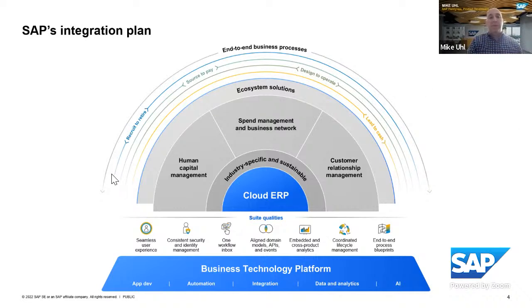And you'll see at the top, all of these processes have these life cycles end to end. Today, focusing on the recruiting, the onboarding of those people and getting them paid. But ultimately, in the end, BTP gives us a really good foundation to integrate these artifacts across the platform.